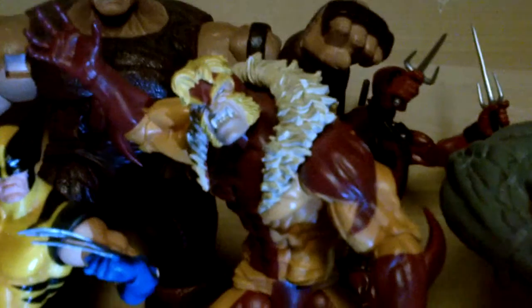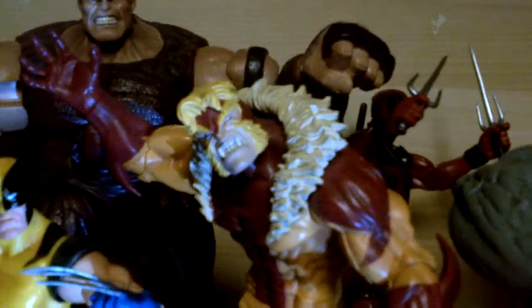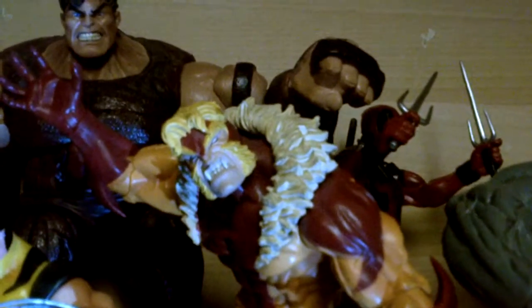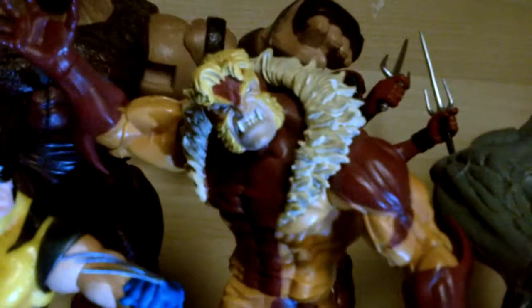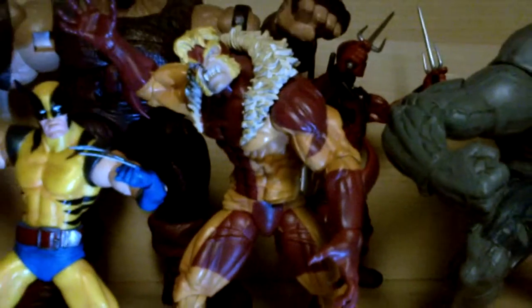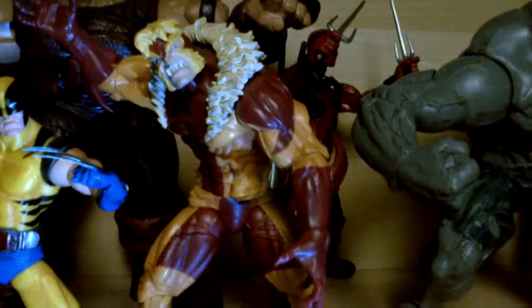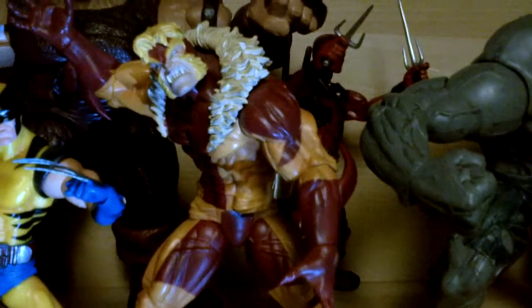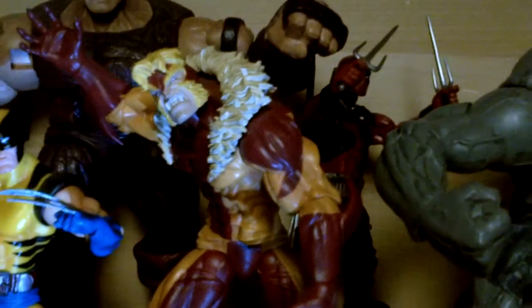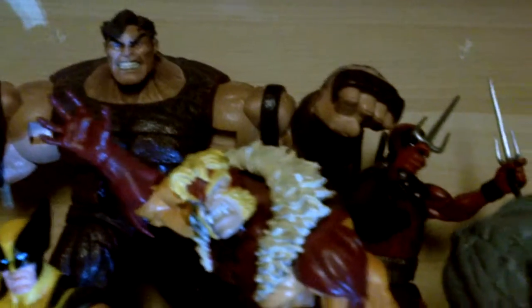Paint application is crazy, man. The detail. The thing I love about Marvel Select is that they really narrow it down to a T. Whether it comes to the movie action figures or cartoon action figures, they really narrow it down, so I enjoy every bit of it now. I love it because of the art, the detailing and everything. I used to draw when I was a kid, so anything of art, stuff like this, I always love. I enjoy it.